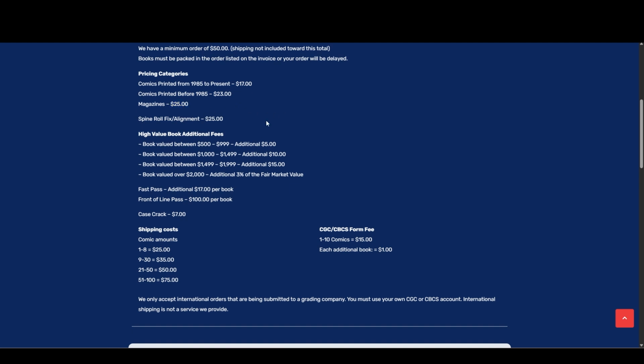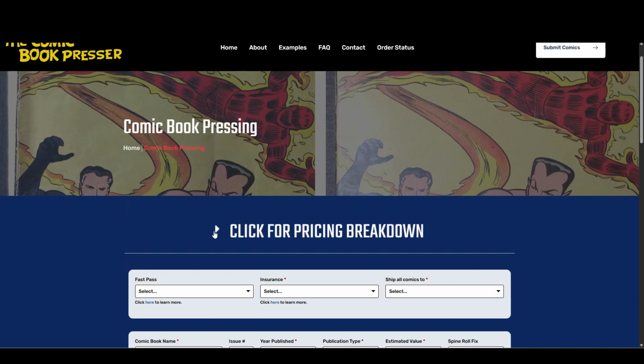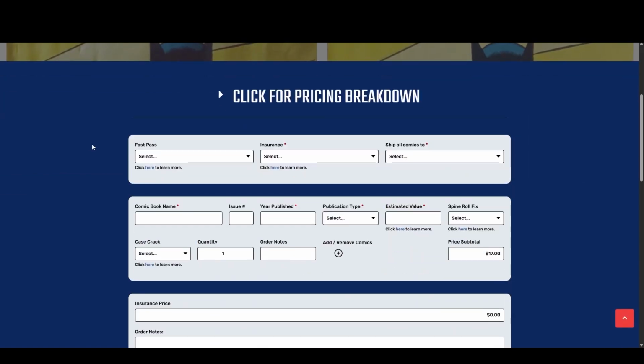The books go up a little bit as the value increases, and once it's over $2,000, it's 3% of fair market value. Fast Pass is $17. Front of the line is $100. I'll talk about that when we move down. Then there is shipping costs and CGC form fees and CBCS if you're using our submission. Okay, so don't forget the prices are on the submission page right here. Click for pricing breakdown. So let's jump in.